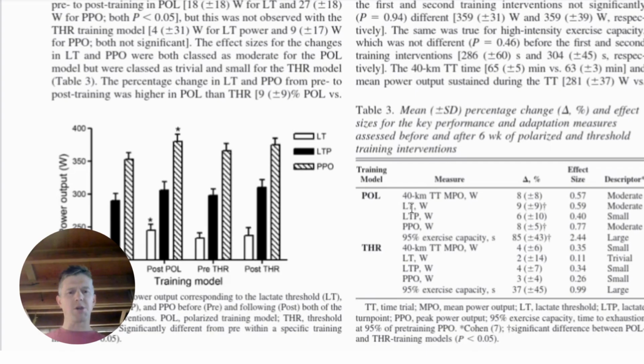LTW, lactate threshold. So the watts you can hold at lactate threshold. So lactate threshold being another way of saying aerobic threshold, which is what you guys test for in our training plans. So that's quite a significant marker here. So that's basically saying what watts can you hold for a really sustainable long time. And the polarized group had a 9% increase, and the threshold group had a 2% increase. The LTP, lactate turnpoint, another confusing term for anaerobic threshold. So your upper threshold. And again, this is in what watts could you push on the pedals at that threshold. Polarized group, 6% increase, and threshold group, 4% increase.